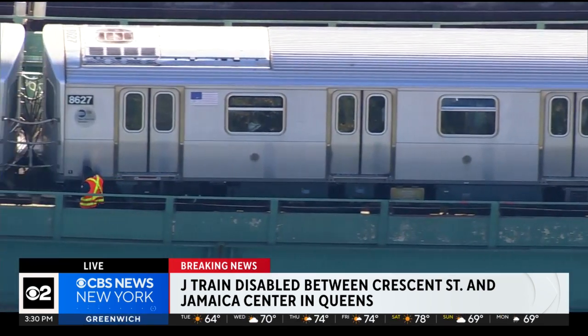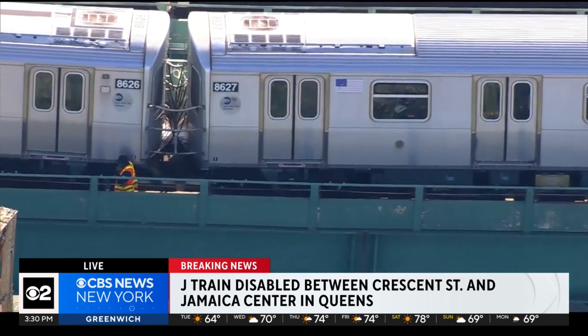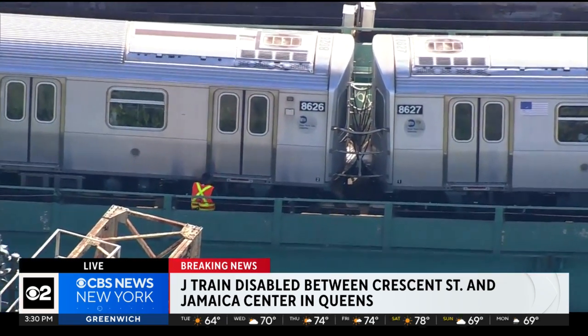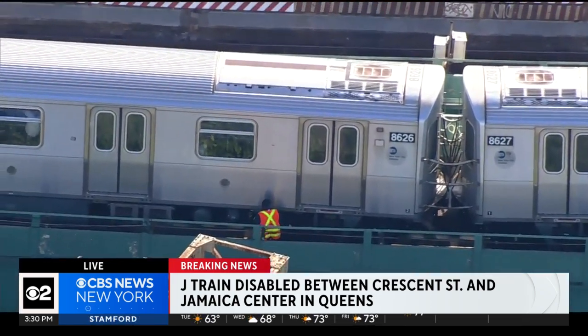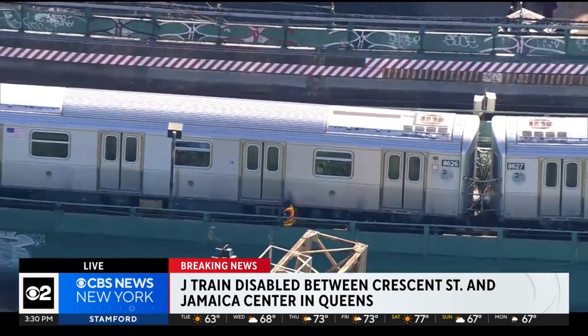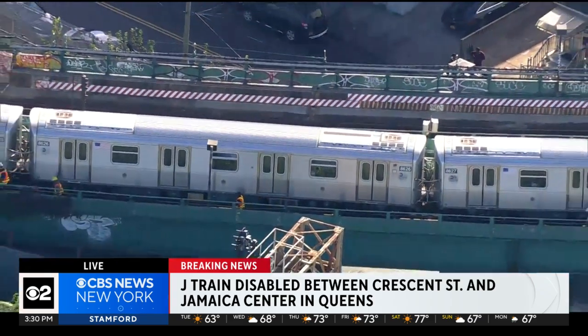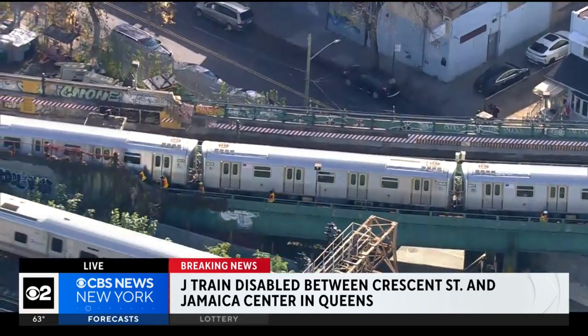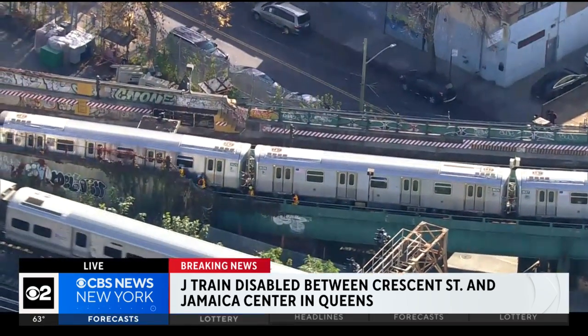As we move the camera here from right to left, what you're going to notice if you look in the windows, there are passengers still inside that train. Of course, for their safety, they'll keep them inside the train. If they're able to get it moving again, that'll be good news for them. If not, more than likely what they've done in the past, the MTA will bring another train up to the area and they will transfer passengers safely from one train to the operating train.